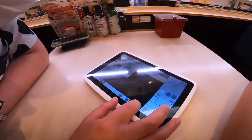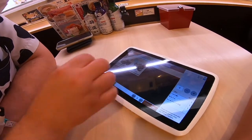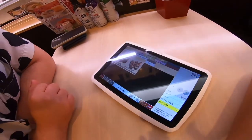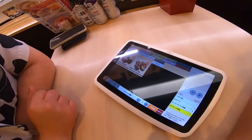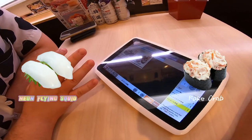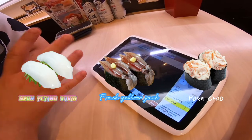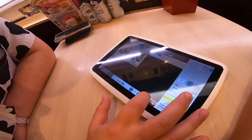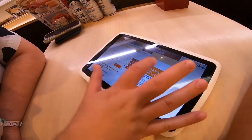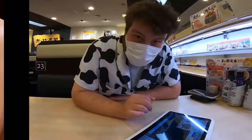And I might get some fresh yellow jack. Love me some fresh yellow jack. Okay, so I'm getting neon flying squid, fake crab, fresh yellow jack, and something else, which I don't know. And then I press order. It says your order is received. Thank you.